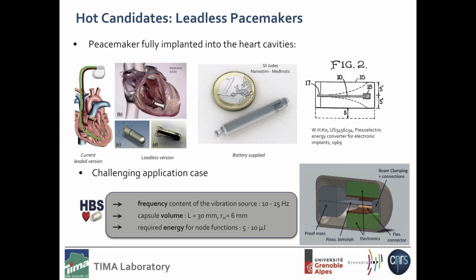So we faced several issues, because if you look at the specification given by the project leader, which was a company involved in the design and fabrication of this kind of thing, they told us that typically the frequency content of the vibration source is between 10 and 25 hertz, which is 10 times lower than the last results I showed you made by MEMS. All right. What else?